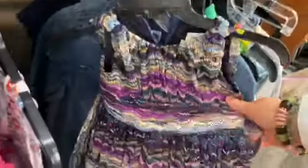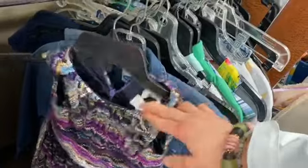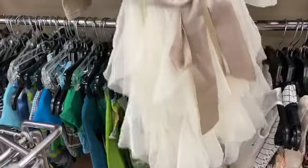So I found this adorable tiny dress. It's 2T. And I have a little baby niece. Actually, I have two little baby nieces, but neither of them are quite in the 2T. And then I found it. I found the perfect dress for Grace to wear to Bella's first communion, and I was so excited.